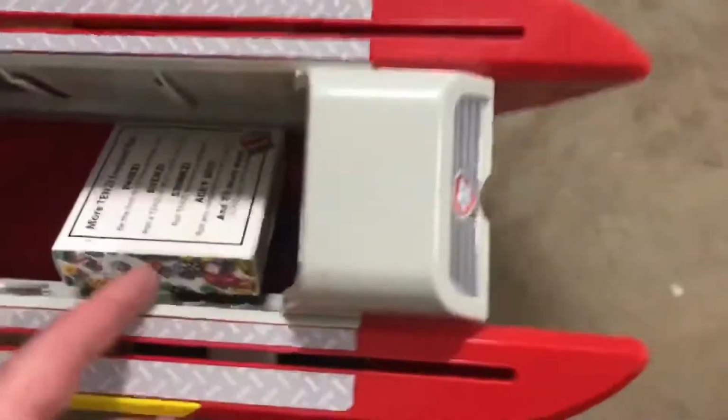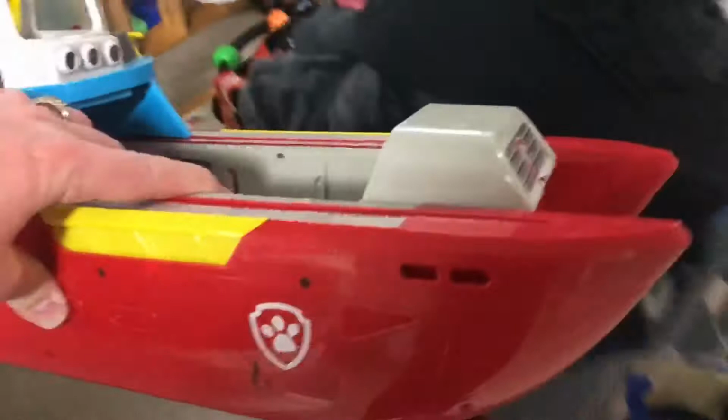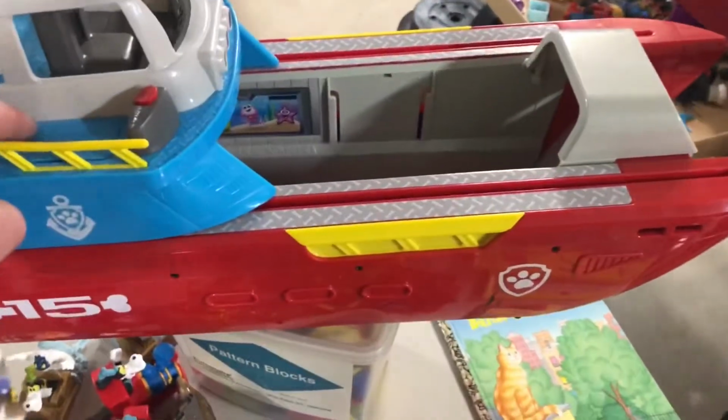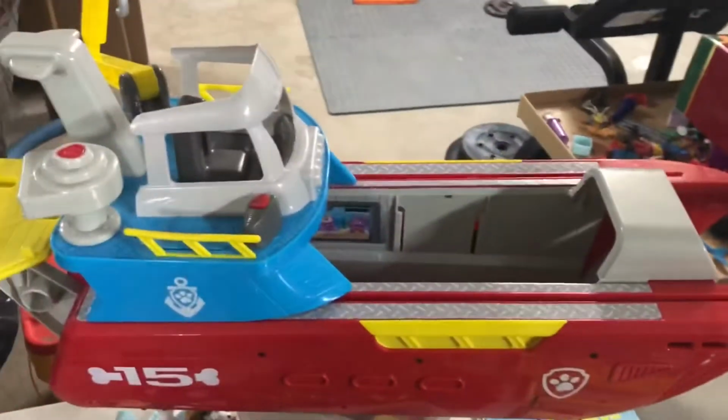And then the last piece was the Sea Patroller. I was kind of iffy on this because this has always been a heavy toy. Obviously at the bins, it costs more because it's heavy. But the kids love Paw Patrol stuff, and I got a ton of it. So I've got to make sure that it works. The batteries are good. We'll see. It's obviously missing some stuff, but not much.